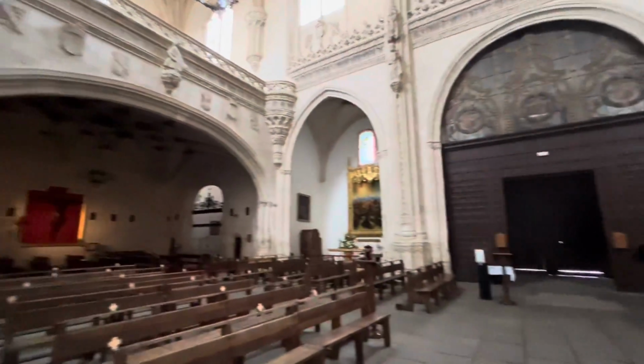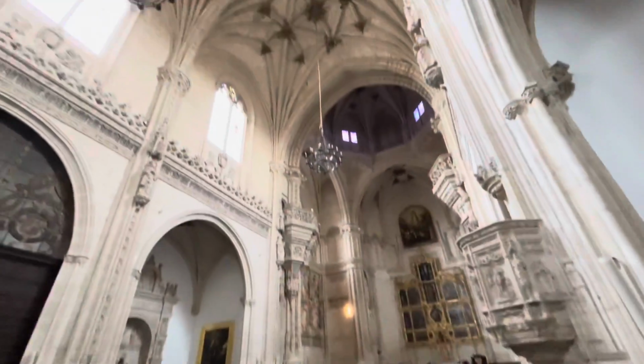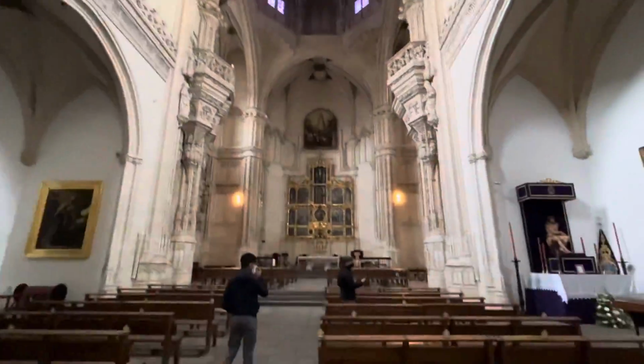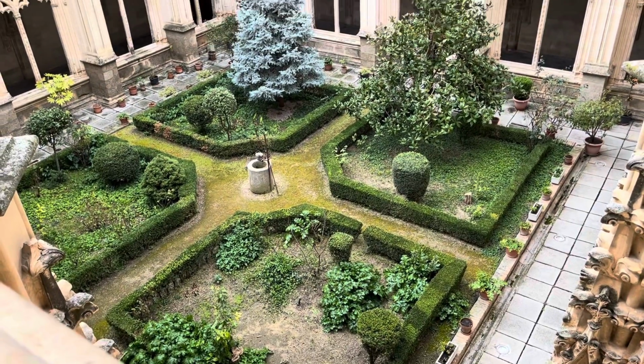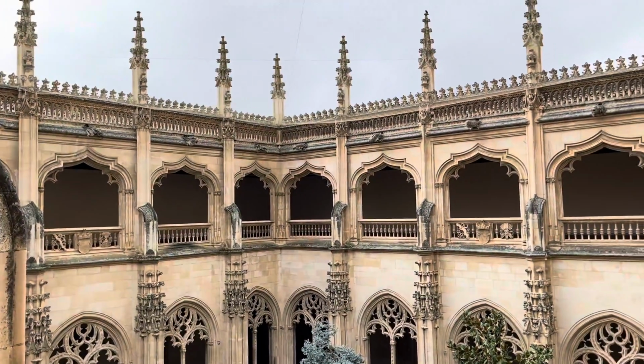And now we're inside the adjacent church that was constructed, but they're still used today. And you have your super high ceilings as always. And they have little inscriptions in the walls there. And then this is the view of the garden and the monastery from the second level here.